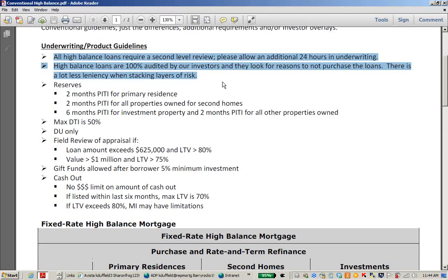If it's well processed, then we'll try and underwrite it concurrently. So have the second underwriter review it with the first underwriter, and just have kind of the one underwrite. So really that time in underwriting does depend on how well processed the loan is.